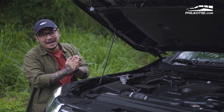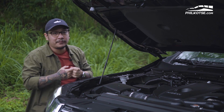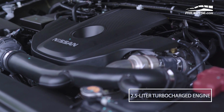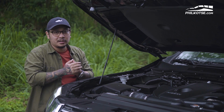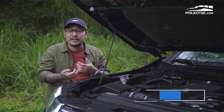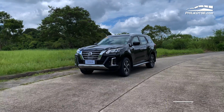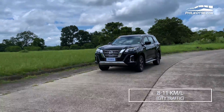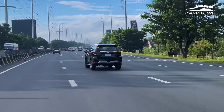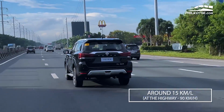Anyway, since wala kaming spec sheet, ang masasabi ko sa engine is based dun sa nakakabit sa Navara. And, well, sigurado naman ako, this is a 2.5 liter turbocharged engine na nasa Navara din, which puts out 187 horsepower and 450 Nm of torque. Now, that is connected to a 7-speed torque converter automatic transmission. And when it comes to fuel economy, sa city, I got around 8 to 11 kilometers per liter. City traffic yun, depende sa traffic if matipid ka or hindi.